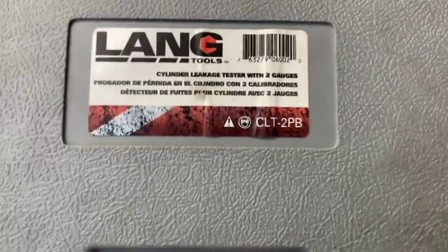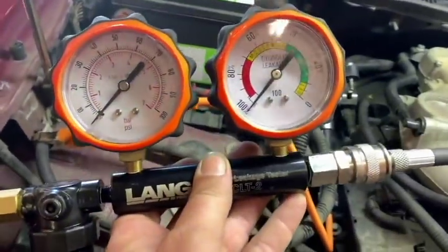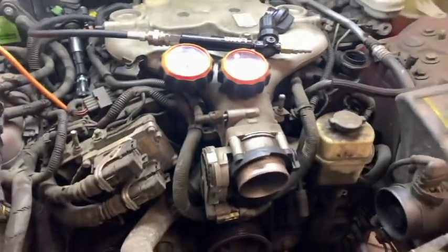All right, so in case you guys are wondering, I am now using the Lang leak down tester in case you've never seen that before. I don't know who's all new to the channel. Anyways, we're getting ready to connect it up now that we're at TDC for cylinder number 5. Let's see where the loss is coming from.